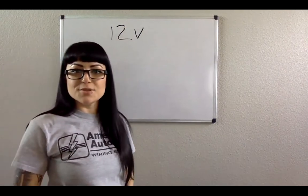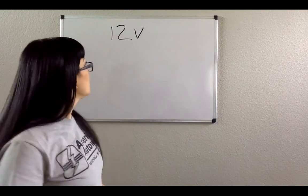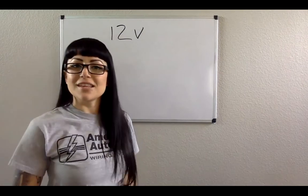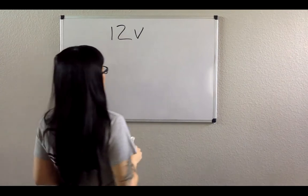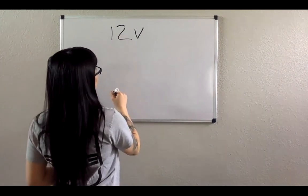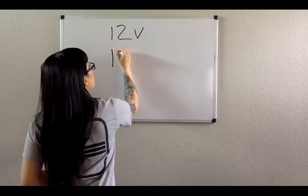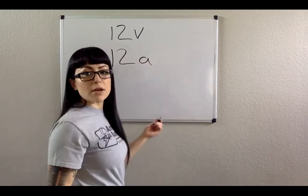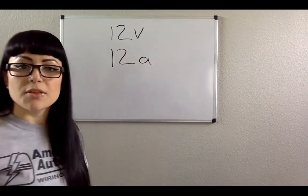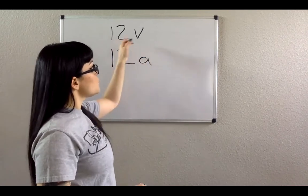That's pretty easy to read, except for I think you guys are seeing what I'm writing backwards. We'll see when I double check my video. If I am measuring amperage and I get 12 amps, I can either use a lowercase or an uppercase A. Either way, no big deal. But it's very easy to see, 12 amps, 12 volts.